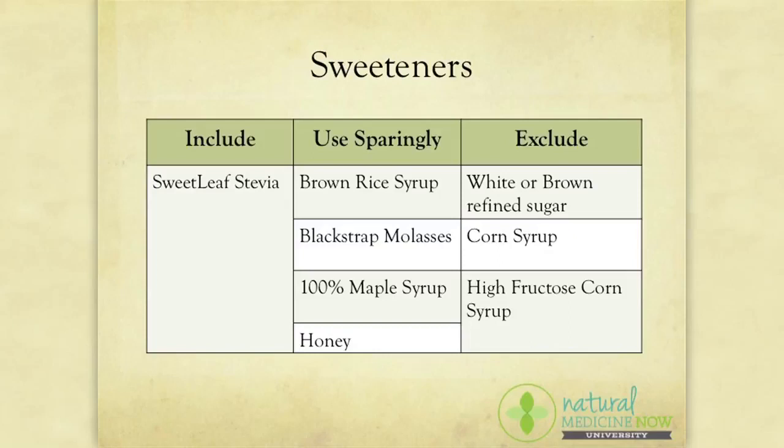One sweetener that you can use unlimited amounts of during the detox is stevia. My favorite is the liquid Sweet Leaf stevia. Just make sure if you are eating a lot of stevia, you read the package and it is 100% pure stevia and does not have any added flavors or preservatives.